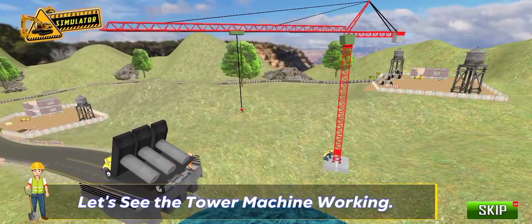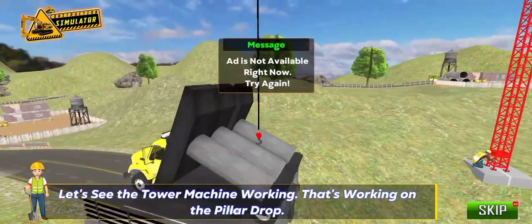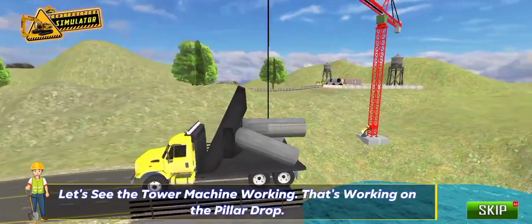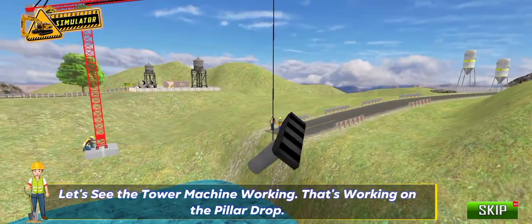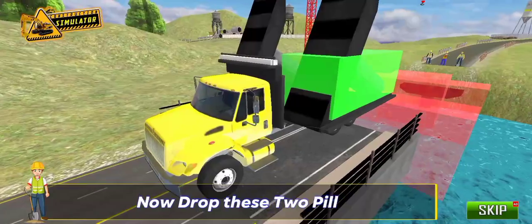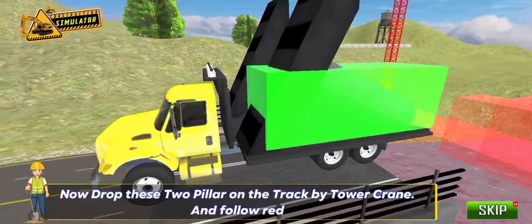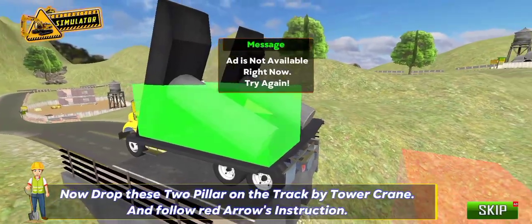Let's see the tower machine working. That's working on the pillar drop. Now drop these two pillars on the track by tower crane and follow the red arrow's instruction.